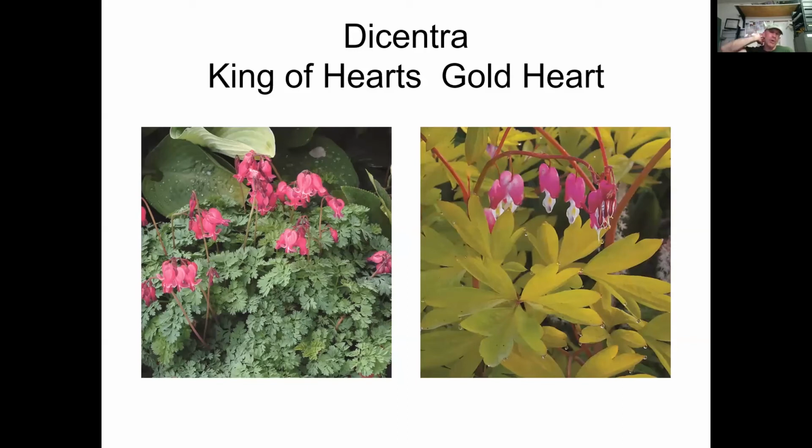It happens to be the golden leaf one called Golden Heart. Comes up early in the spring. Beautiful heart-shaped flowers that look like they're dripping white blood, sort of. Beautiful golden foliage. The others have green foliage. Some come with white flowers.